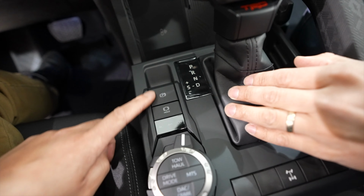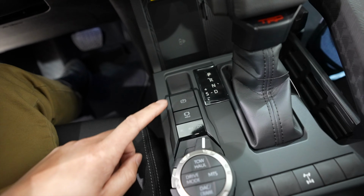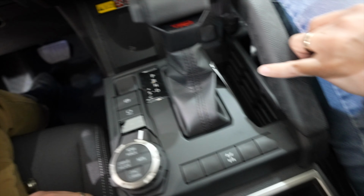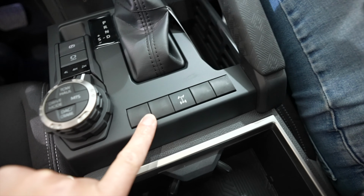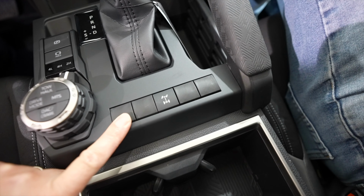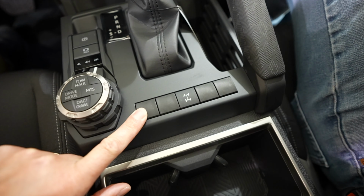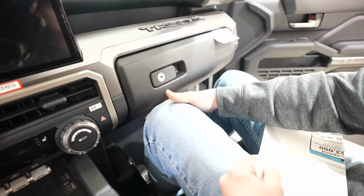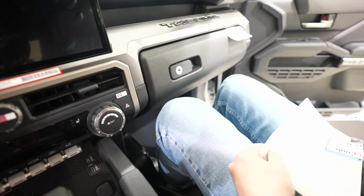Tow and haul and everything. Cool. Electric parking hold, like for when you go through drive-thrus. Lockers right here. You have four extra button switches. Again, I'm short and my knee is already hitting. I did move it up though, so you can slide it back.